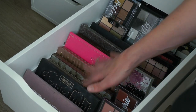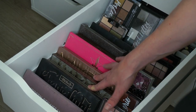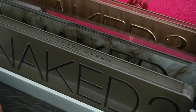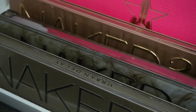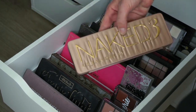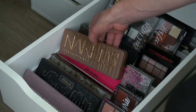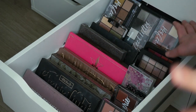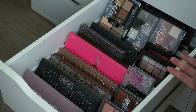I also have three of the Urban Decay Naked eyeshadow palettes. And I used to be obsessed with these palettes, but I found out that the quality of these eyeshadows actually isn't that good. But these were like the first eyeshadow palettes that I ever tried. So back then it was amazing. But right now it really isn't amazing anymore.